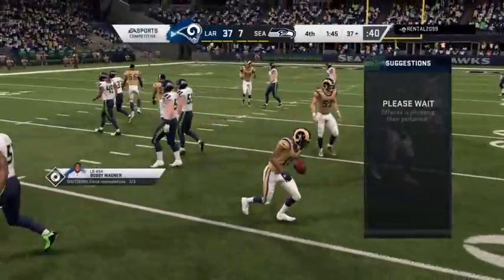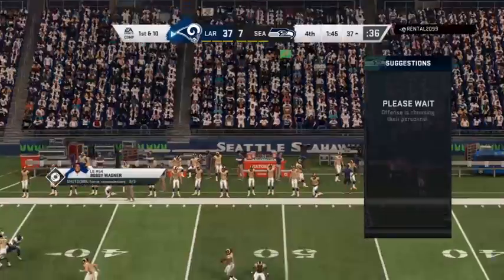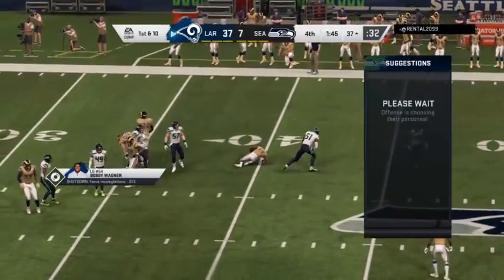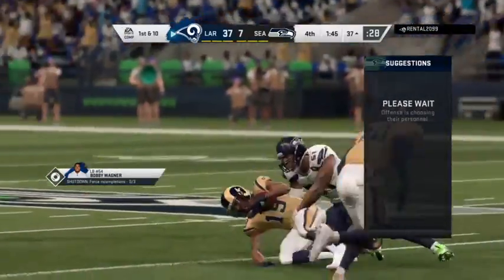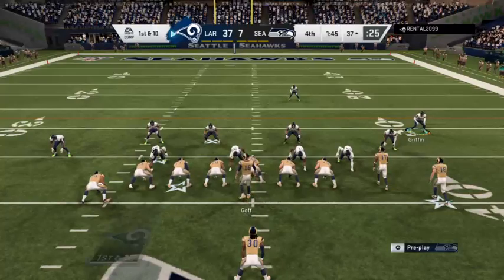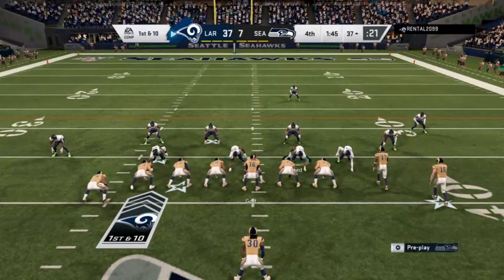33 yards is the distance on the punt there. And the Rams are going to start this drive in great field position as they take over. Line of scrimmage, the 37 on 1st and 10. It's going to be a long day.